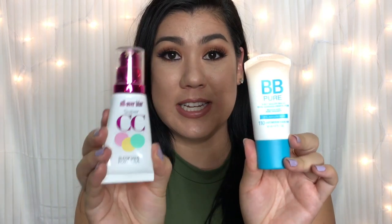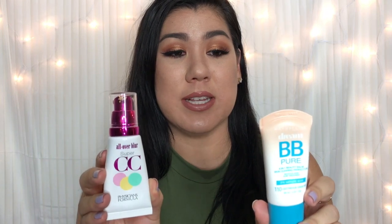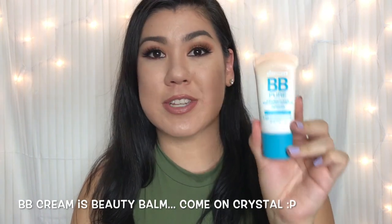Okay, so first I want to do the really simple basic, which is the difference between BB cream and CC cream. The easiest way to tell the difference between these two is I personally like to call BB cream Beauty Balm. It's more of like a tinted moisturizer. This is something for those of us that need to kind of even out our skin tone if we're running out to the grocery store, or for those of you that barely need any coverage on your face, this is going to be totally perfect for you.